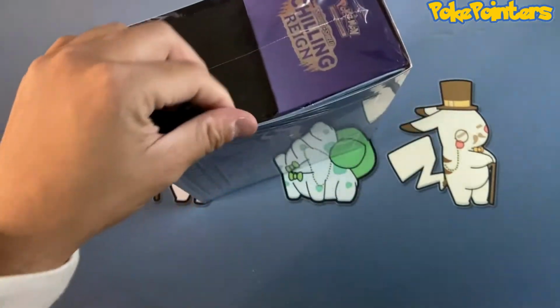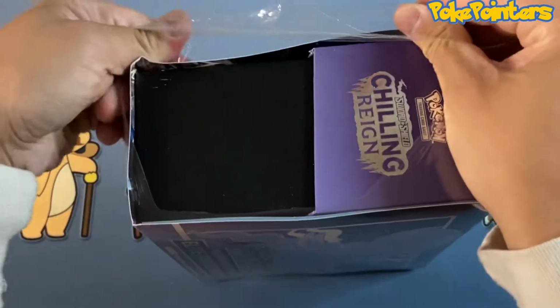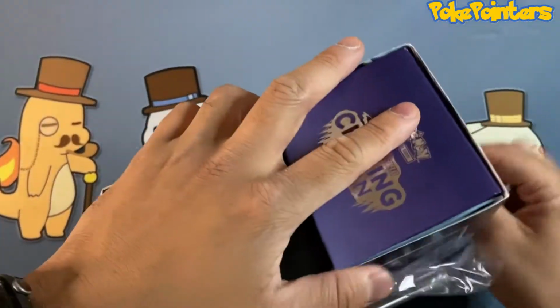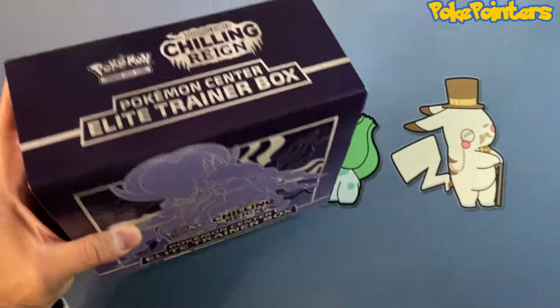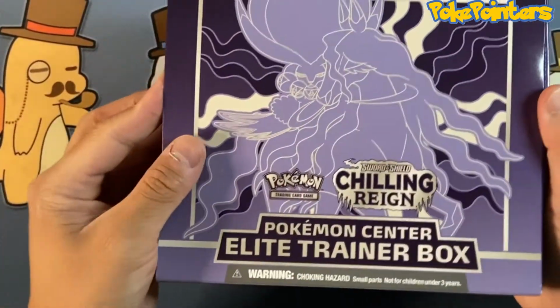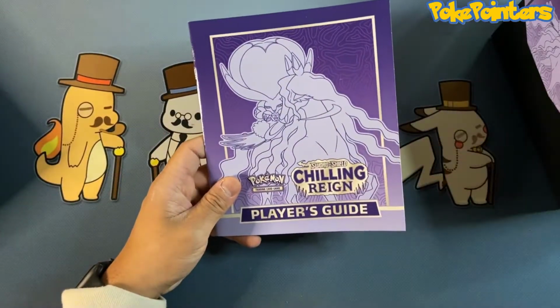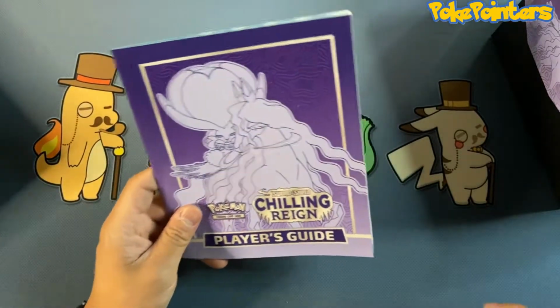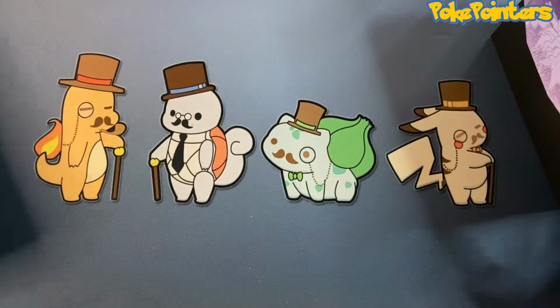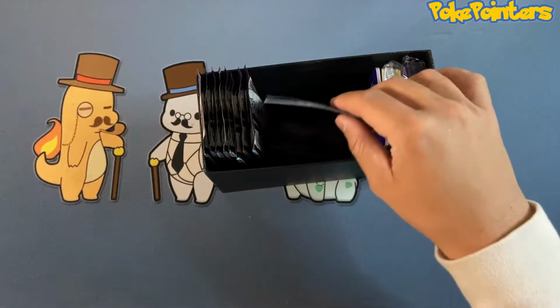So with the first one, we're going to be expecting to get 8 booster packs in here. There should be some metal dice, energy cards, of course, as well as a large coin, the rule book. And this, of course, retails for $39.99. And it's really a massive, massive set. This set list is unbelievably huge. There's, I believe, 230 plus cards. So let's take a look and see.